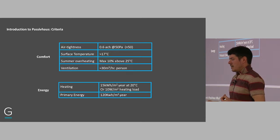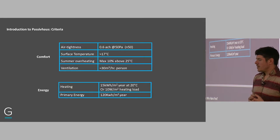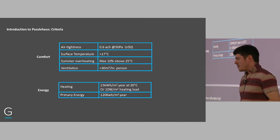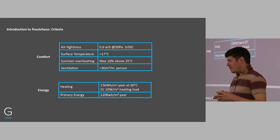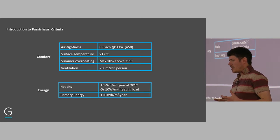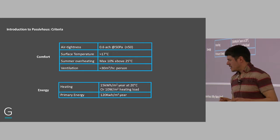Summer overheating is fairly self-explanatory. That needs to be below 25 degrees, or can be allowed up to over 25 degrees 10% of the time. There's a whole other discussion, and that's not necessarily a perfect criterion. There's other ways that you can measure that might be better, but it's not too bad. The ventilation rate is 30 meters cubed an hour per person. That's about 8 or 10, or even 12 litres a second per person.